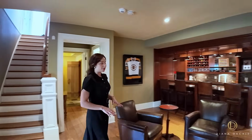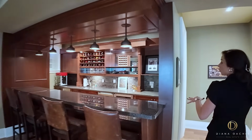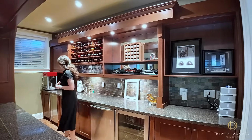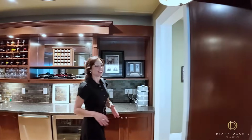Finally, the lower level, and it's quite the entertainer's experience, but we'll start over here with the wet bar, which has everything you need, from a beverage fridge, you've got a dishwasher, there's an ice maker. It's fully equipped and ready to go for you to host and entertain.